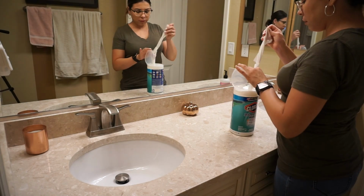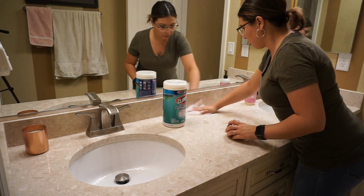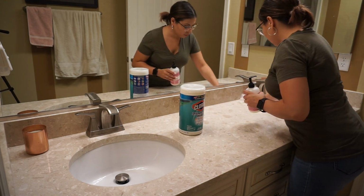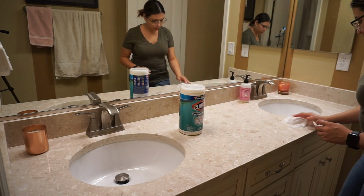This is the guest bathroom, and I'm not doing a full clean in here because I just did a deep clean a couple days ago, but I'm just going to give it a quick wipe down and get it ready for the guests that will be coming pretty soon.